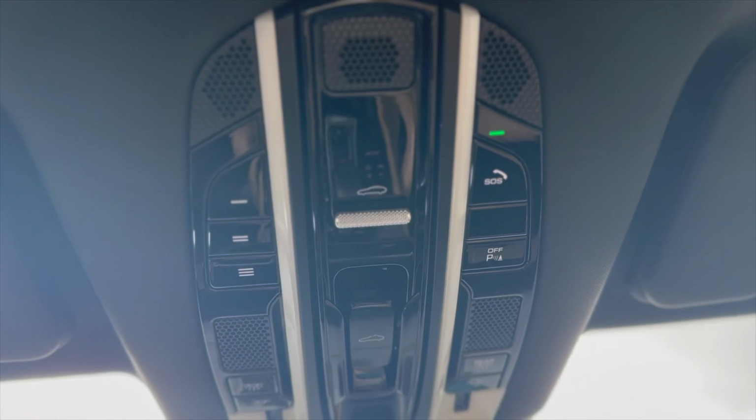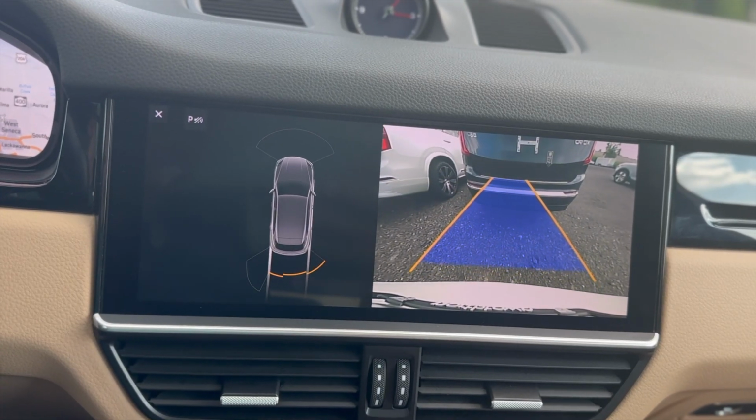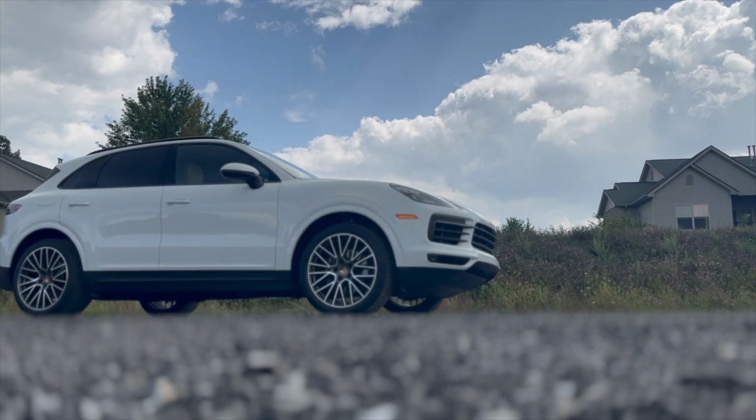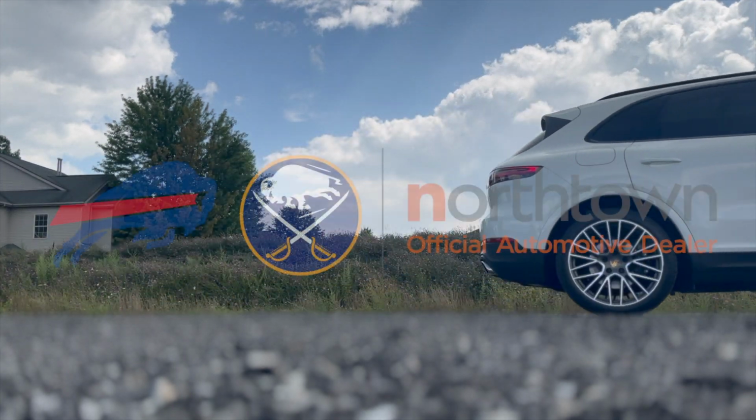This Cayenne also has garage door controls and front and rear parking sensors with a backup camera. This 2020 pre-owned Porsche Cayenne is available at Porsche of Buffalo on Main Street in Williamsville.